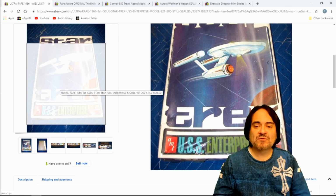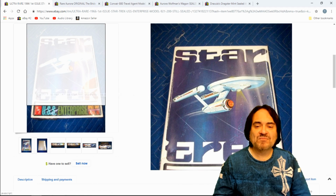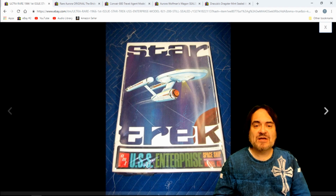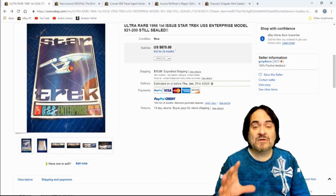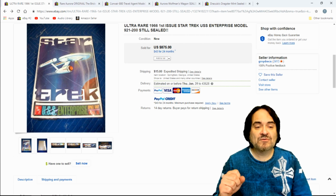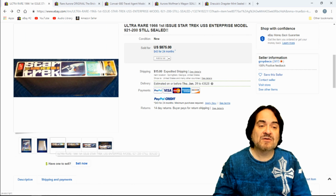Now, here's an original Star Trek. You can usually tell by the text of the words Star Trek. They changed the text on the box later on, so this is one of the original '66s. This is the very first issue, when the show had just been on for a little while. This is a key early Star Trek item, $875. There's not a lot of these available. Usually there's '67, '68, '69s. I don't know if I've ever seen a '66 dated version of it.